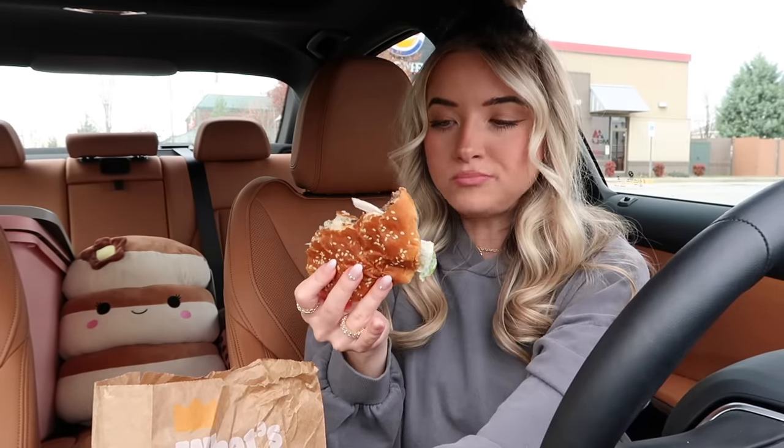Oh my gosh, that bite was so good. The center of this Whopper where all the juices are, with the pickles and the onion. Oh my gosh, it's amazing. That Whopper is just heaven, BK heaven.